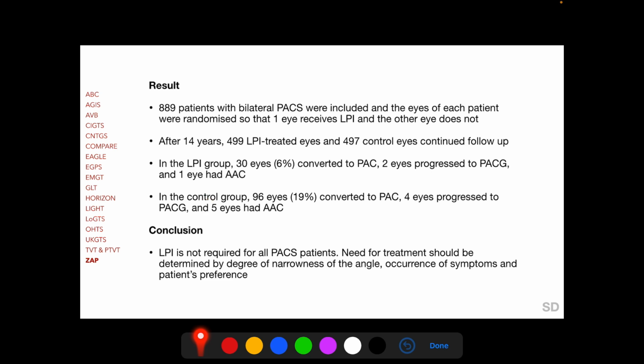In the control group, 96 eyes or 19% of eyes with PACS converted to PAC, 4 eyes progressed to PACG, and 5 eyes had attack of acute angle closure.